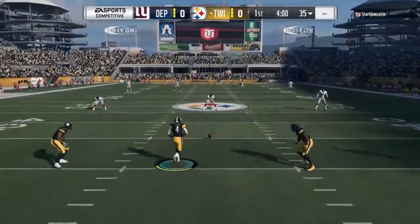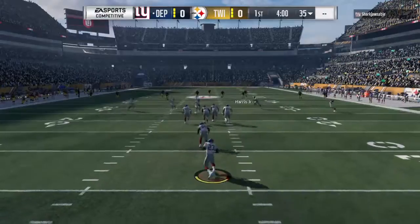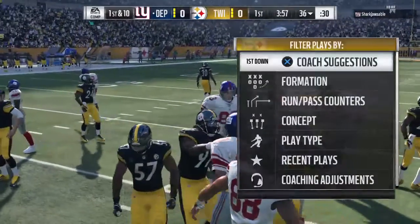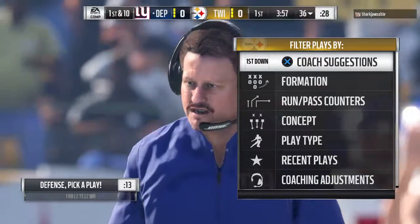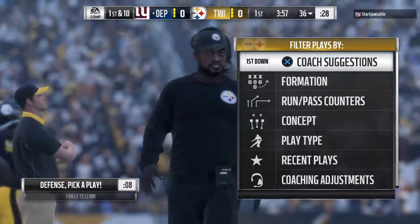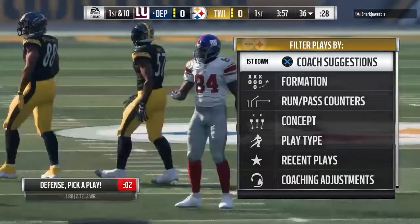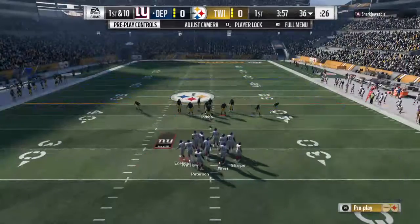Set to go now on a beautiful sunny afternoon. And here we go. We're underway in Madden Ultimate Team. This one taken from the 7. And a good return. He's across the 35-yard line, right around the 36. And now the offense getting set, 1st and 10.